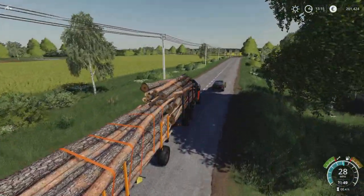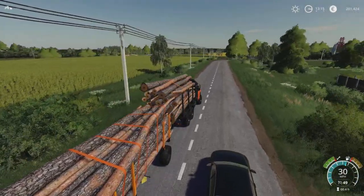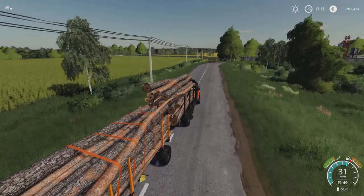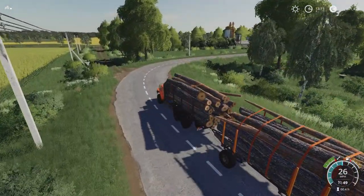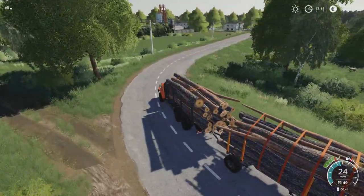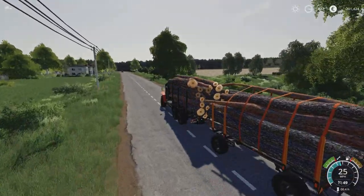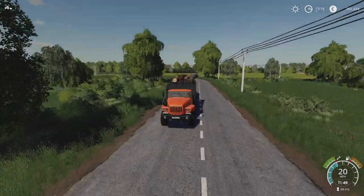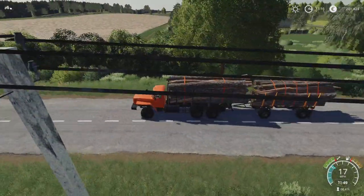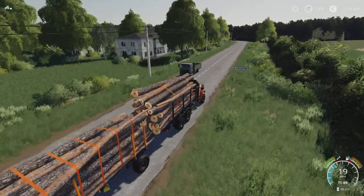Probably shouldn't be overtaking, especially coming towards the bend. Fully loaded, as we are. And I'm going to come into the sell point at a slightly different angle this time, I think. Oh, that is leaning, isn't it? I can feel that. I can feel the Ural shifting. Okay.